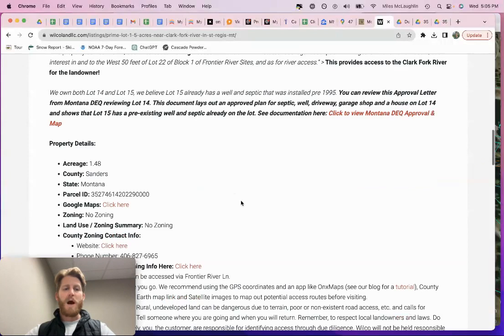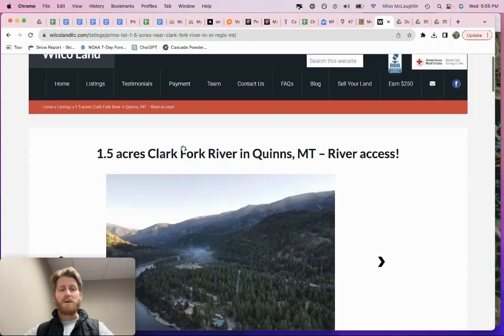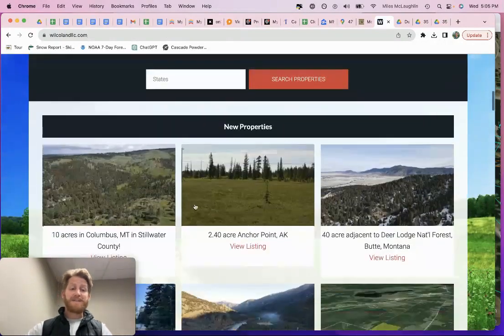So again, no zoning back here. There's going to be a lot of opportunities to use the land how you wish here in western or northwest Montana. So again, I do have that adjacent property, lot 14 and lot 15, and some other deals out here in Montana right now.